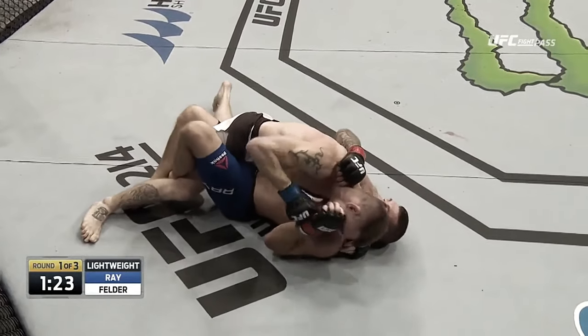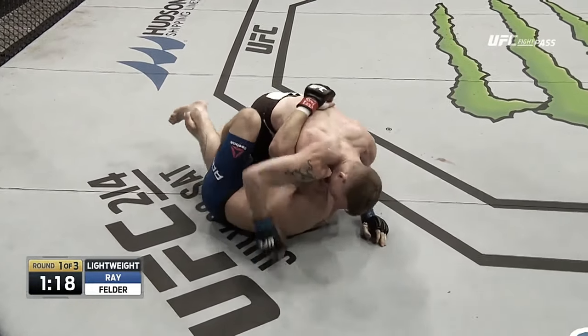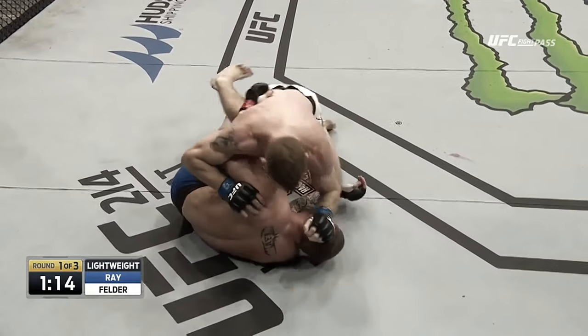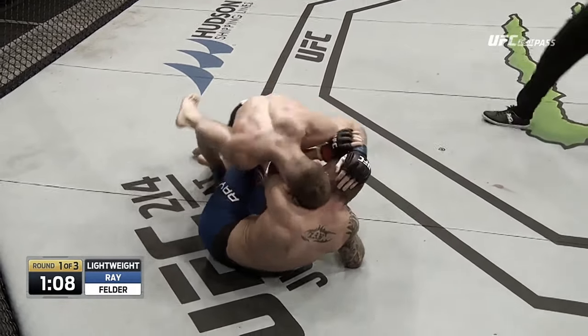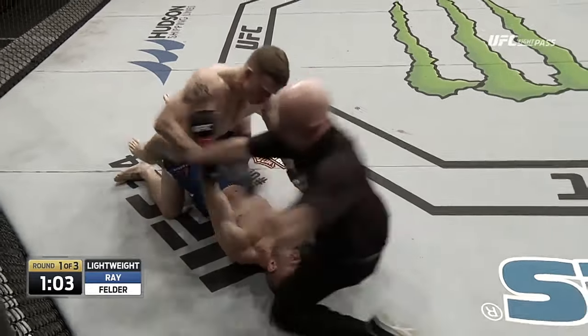Certainly changed the landscape of this first round with 90 seconds to go. Big powerful elbow. I think I can see some swelling on Stevie Ray's face as well. Yeah, on the cheekbone. Big elbows again. Ray with that underhook, trying to get back to his feet, but he's going to be more aware of his strikes. Nasty elbows. That's it.